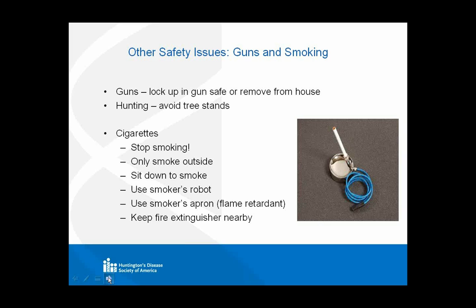Only smoke outside in a designated area. Keep the area leaf and trash free to minimize the risk for ashes sparking fires. In addition, keep an ashtray nearby and do not multitask while smoking. In fact, make sure that only one cigarette is lit at a time. Sit down to smoke and finish smoking before leaving the area.